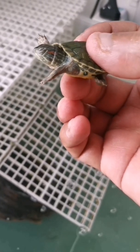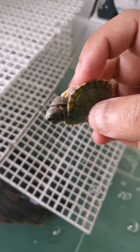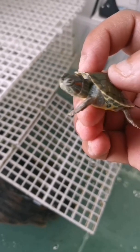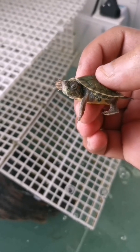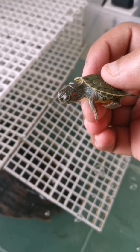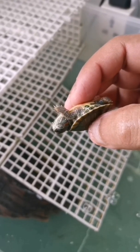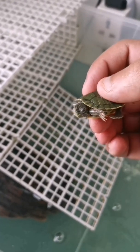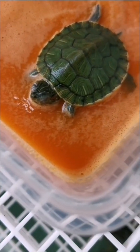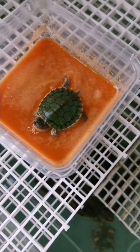So this is day 2, and clearly he is recovering, and he is really annoyed. He just wants to get away from me and get back to the water, but his eyes are opening back up. He's stronger, he's trying to fight me, and these are all good signs. So hopefully by the next day he'll recover more. So he is back in the carrot soak again, and he's responding quite well, so I'm quite hopeful.